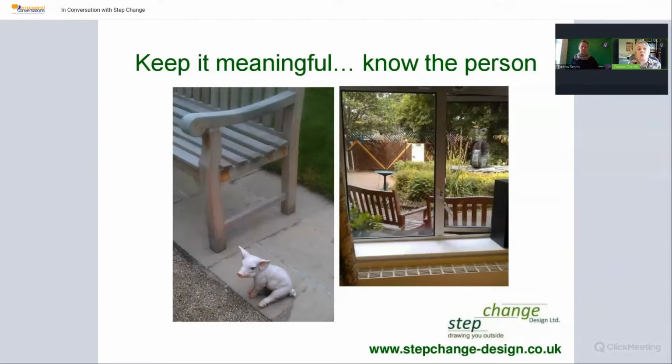So if you want to enrich your knowledge of what people might want to do in the garden, sometimes you do have to actually just simply cross the threshold.